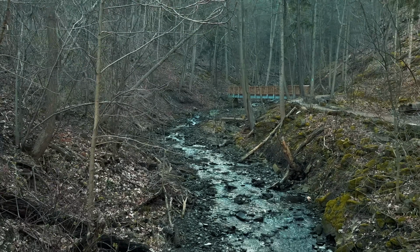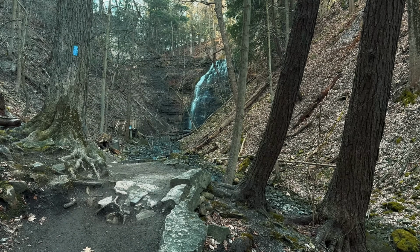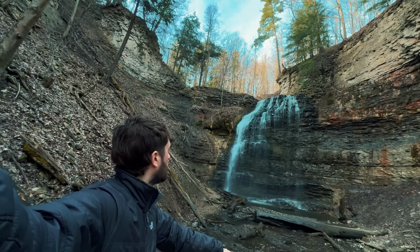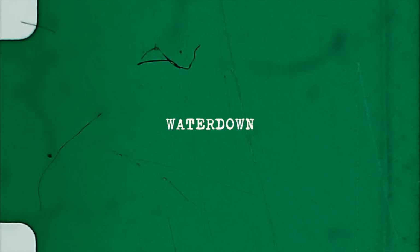Just outside downtown is yet another waterfall. Tiffany Falls is a short walk across a couple of pedestrian bridges. A good idea might be to grab a coffee downtown Ancaster and then head over to Tiffany Falls for a little walk. So Waterdown is another small town within Hamilton.